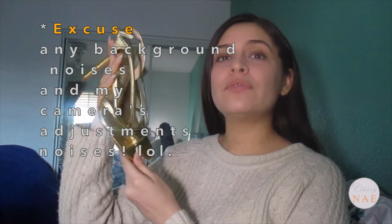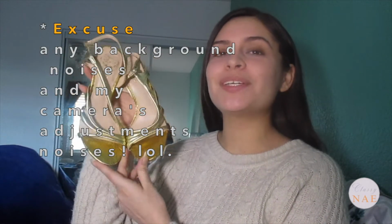Anyways, moving on. Okay, so I'd like to start with the shoes that I bought. The first pair that I want to show you guys are these Vince Camuto heels. Hopefully it's not too bright. I'm trying to see in the mirror.